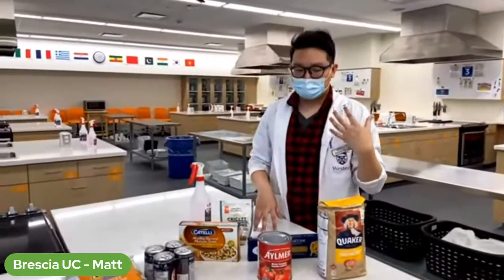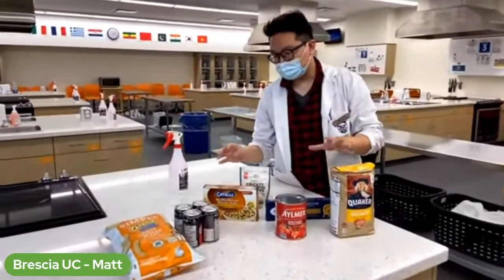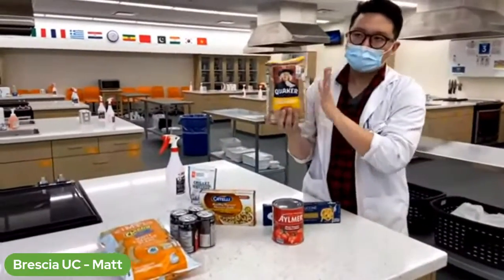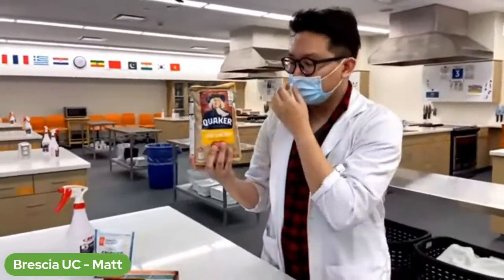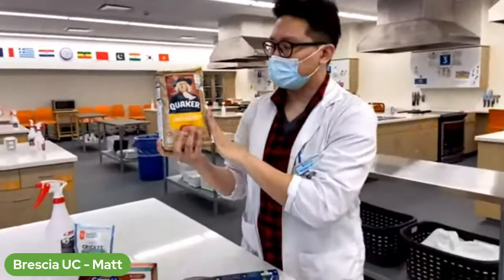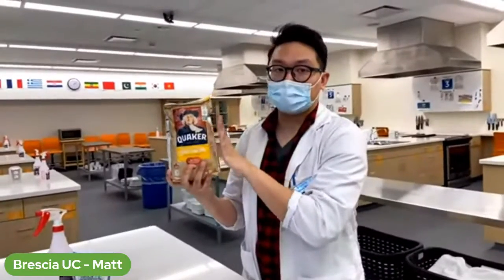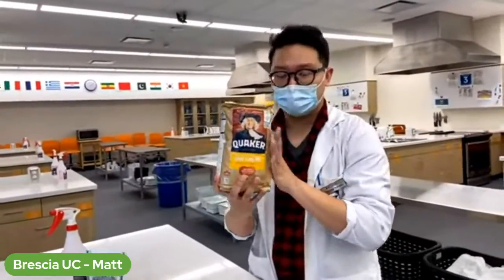So we can say, for example, here on this counter, we have a lot of different examples of processed foods. We have oats here. Now these, most people consider to be a healthy or a good food for you. These are processed because you take the original oat grain and then they are steamed and flattened to make these quick large flake oats for you to eat.